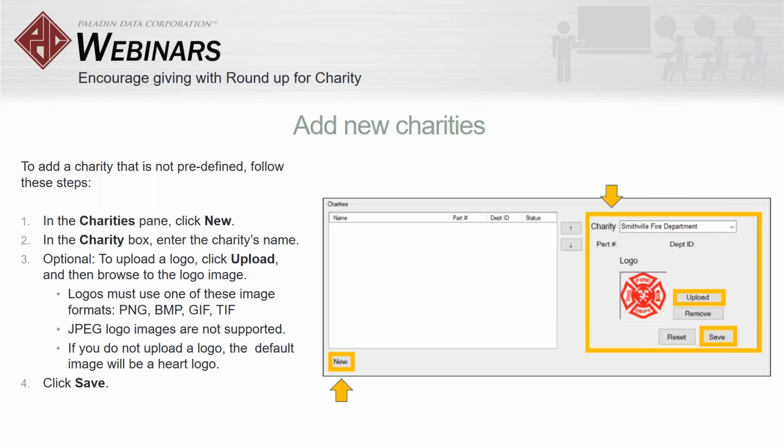If you do not upload a logo, the default image will be a heart. We figured hearts for charity, it seems like it makes sense to us. So once you've gone ahead and added the charity and uploaded your logo, if you'd like, you go ahead and click Save.